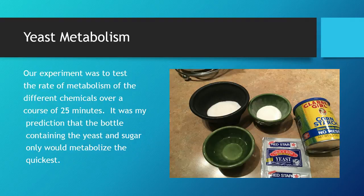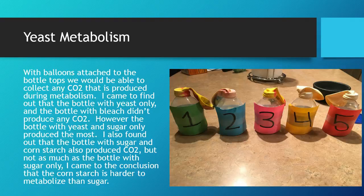Our experiment was to test the rate of metabolism of the different chemicals over a course of 25 minutes. It was my prediction that the bottle containing the yeast and sugar would metabolize the quickest. With the balloons attached to the bottle tops, we would be able to collect any carbon dioxide that is produced during metabolism. I came to find out that the bottle with yeast only and the bottle with bleach didn't produce any carbon dioxide. However, the bottle with yeast and sugar only produced the most.